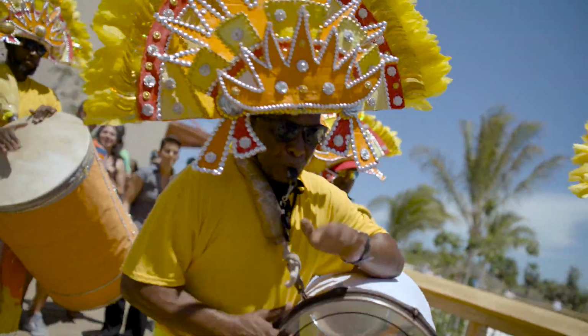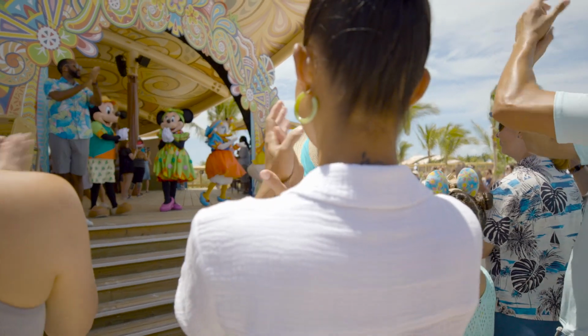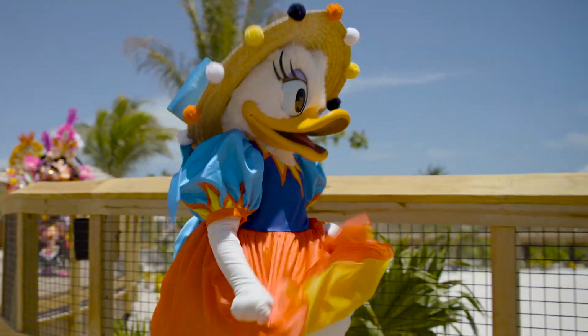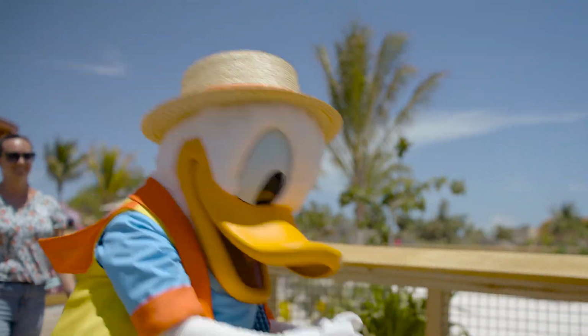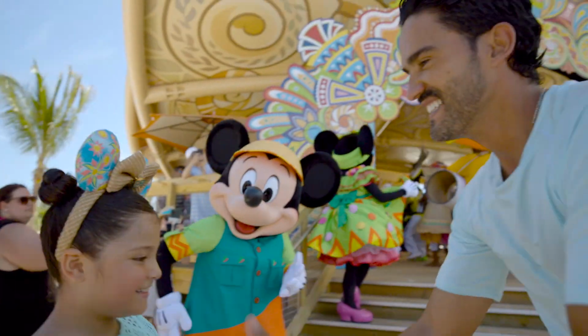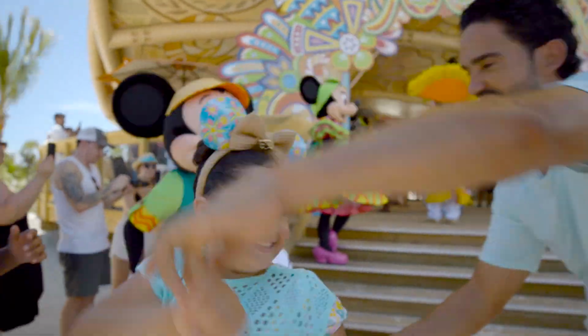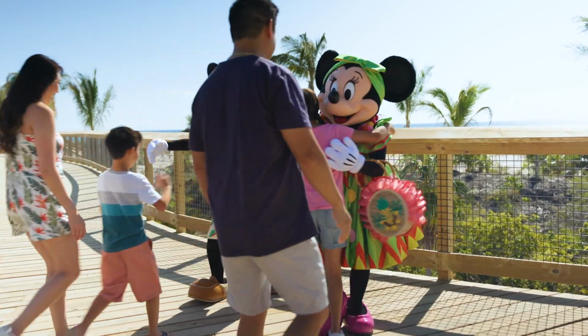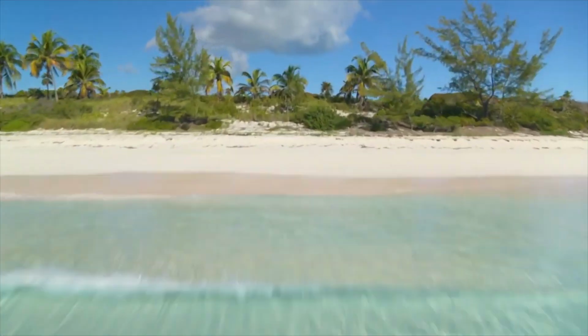Of course, it's Disney, so they do have to have some Disney theming in there. They've got the Disney characters, which have their adorable Bahamian fits on. The Disney Dream, Magic, and Fantasy all sail to Disney Lookout Cay at Lighthouse Point. My tip is, if you want the best experience on the island, go on the Disney Magic. It has smaller capacity, which means a lot less people on the island.